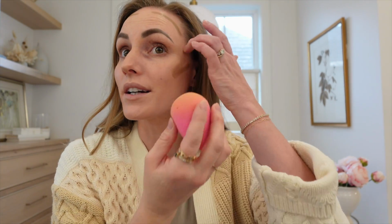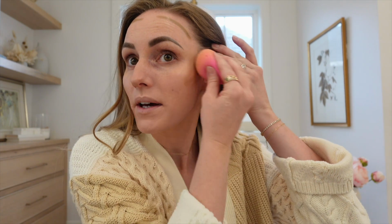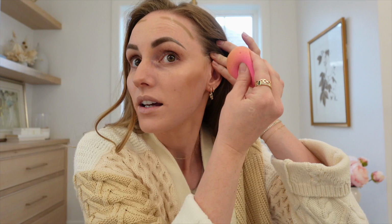I do the beauty blender for most of my face, and I want to use brushes. I always hear such good things about brushes, but I just always feel like my skin looks so much better when I just use the beauty blender. So I'm using quite a bit today because we are doing family pictures and I want my makeup to be a little bit more than it normally is, but these are the steps that I do.